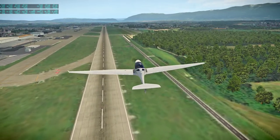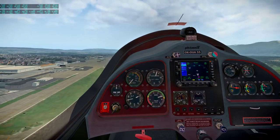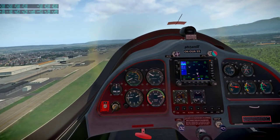You got it. Phoenix U-15 is the plane's name.